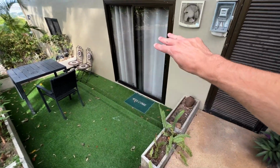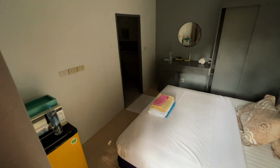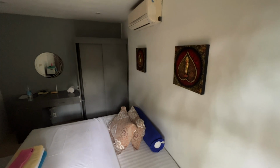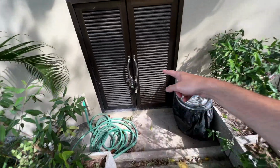This is actually a third bedroom. There it is. See that? It's got its own bathroom, toilet, and sink. It's got an aircon in there. There's another bedroom. I reckon it's free. Shit, there's a spider's web. I reckon it's through there, but... or is it here?